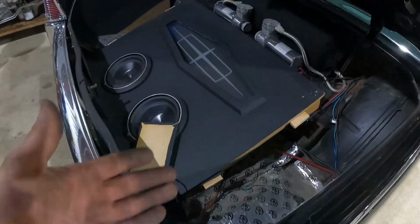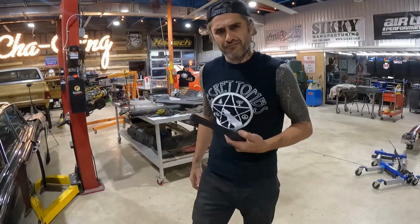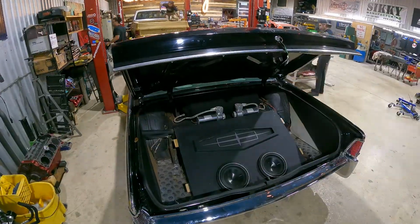I've been talking for 2 minutes. Dave's already got the trunk completely apart. Animal. No tools necessary.